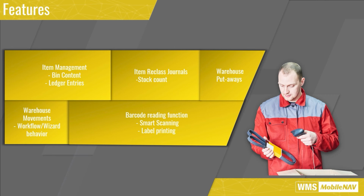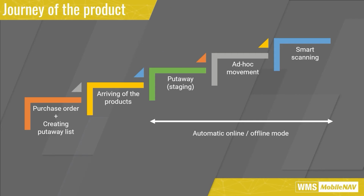reading barcodes. You might wonder why to choose WMS MobileNAV, and it is really simple to answer because MobileNAV is really feature-rich, and I'm just quickly highlighting some of them on the slides. But I don't want to waste too much time talking, so let's show you a typical day at a not very complicated warehouse. Let's imagine that we want to procure a couple of bicycles, just to stay with the never-aging example of the Cronus system of Microsoft.